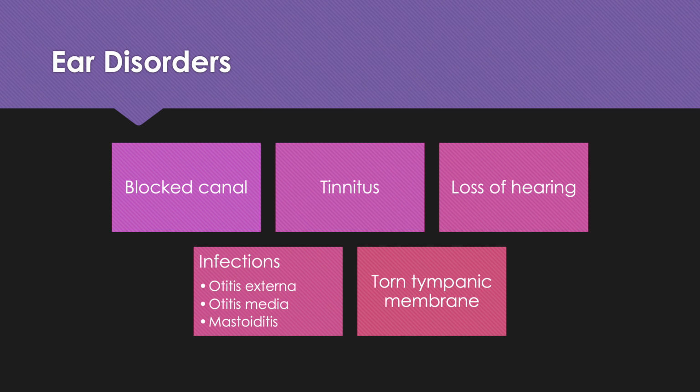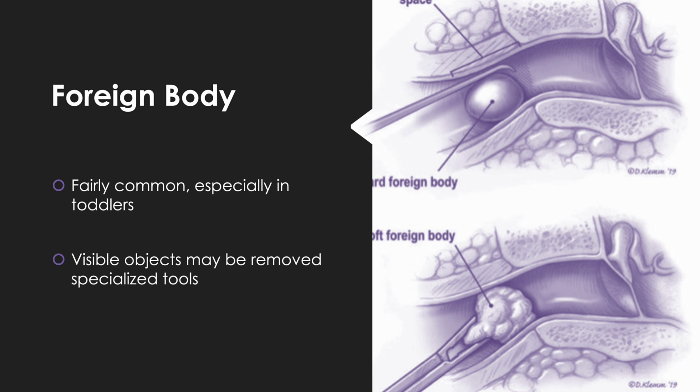Hearing loss, especially hearing loss that's not due to advancing age. Common ear infections. And then we'll talk about tympanic membranes, and not only can they be infected, but they can get torn. If you get called out for a foreign body in the ear, know that it's fairly common, especially in kids, younger kids.